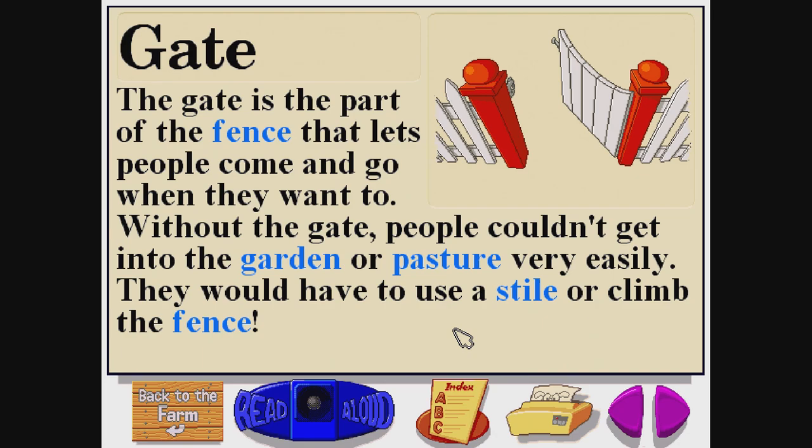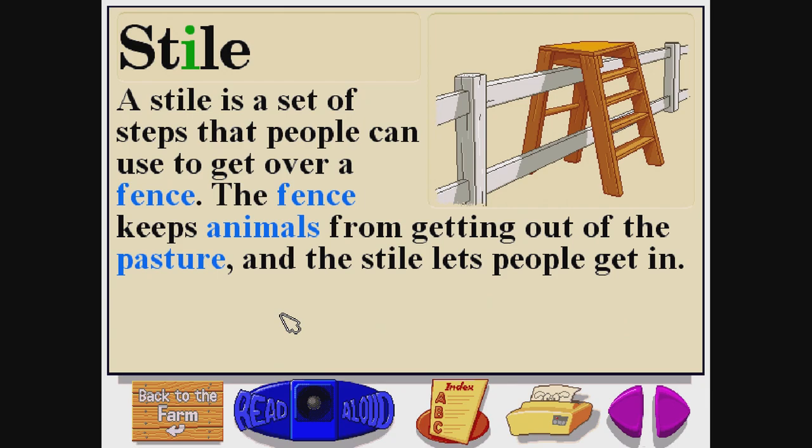Stile. S-T-I-L-E. A stile is a set of steps that people can use to get over a fence. The fence keeps animals from getting out of the pasture, and the stile lets people get in.